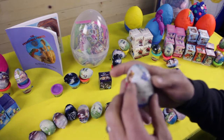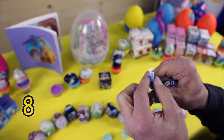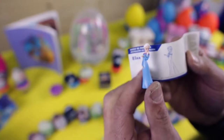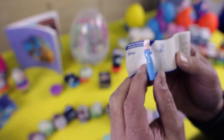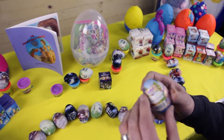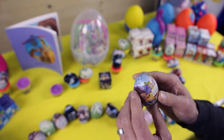Well, let's grab an egg. And here we have, looks like Elsa, huh? Good movie. I'm sure everybody enjoyed it as I did, and we can't wait for the next one. Well, let's grab this egg right here. This looks like the Doc McStuffins, I believe they call him.